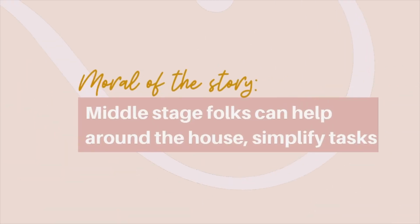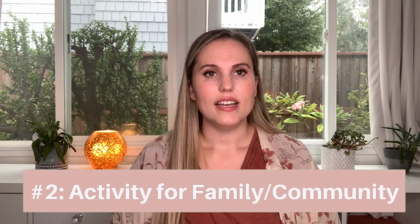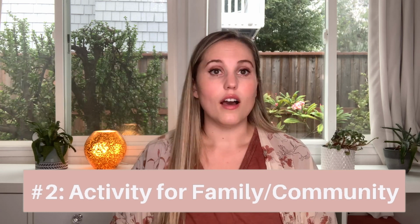So the moral of the story of this is your person with dementia can probably do more things than you think they can. You just need to simplify it down in order for them to be able to participate, to have that purpose, to contribute to what's going on in the house like they would have before dementia. And it doesn't require you to think out some big creative activity that the internet tells you have to do. And you get done what you were going to have to do on your own anyways. 2 birds, 1 stone.